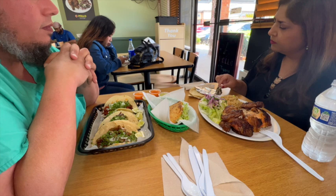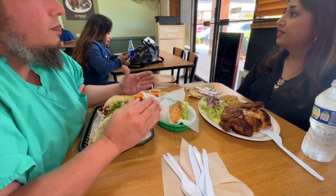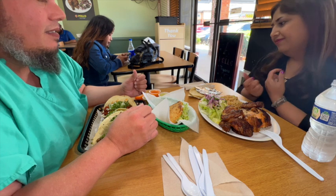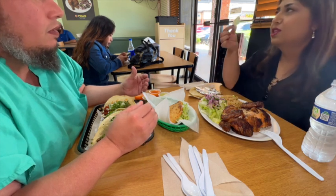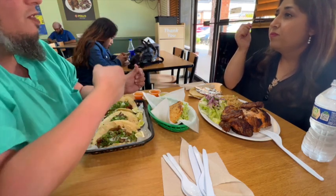Hey, there's a tortilla for you. And these tortillas are handmade here. That's one of the reasons I keep coming back here, because it reminds me so much of Mexico. That's real. It's not the commercial type tortilla that you buy in the store. It's more expensive. It's homemade here. They just made it right now, just for you. It's so special, you see.